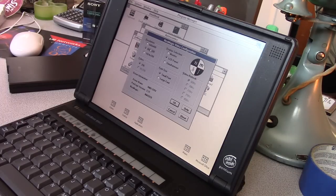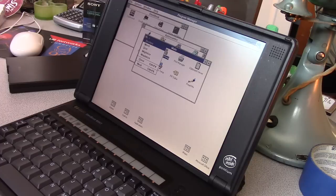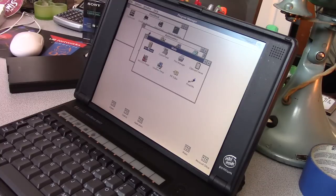So we can run it at a fixed resolution only, which is sad, but that's just how it works. One of the problems I have with this laptop is that it has a video chipset that tries to fill the screen. So if I launch an application in DOS, which is 640 by 480 by default, we end up with a very slightly distorted screen.